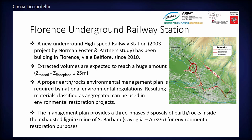For compliance with national environmental regulation, the planners have to do an earth rocks management plan. If earth rocks can be classified as aggregate, they can be used in an environmental restoration project. Otherwise, they have to be disposed of in discharges. And the management plan provides a three phases disposal of earth rocks inside an exhausted lignite mine site nearby, at about 50 kilometers from site one.